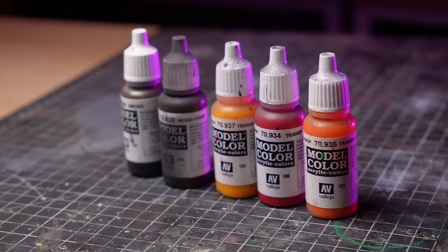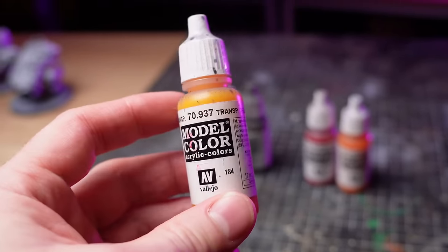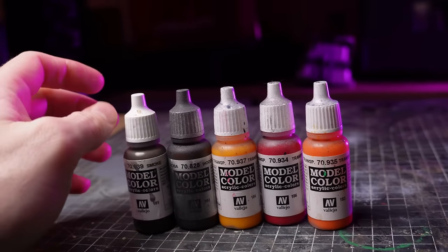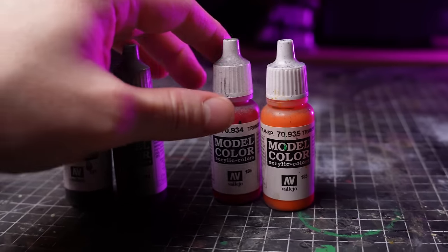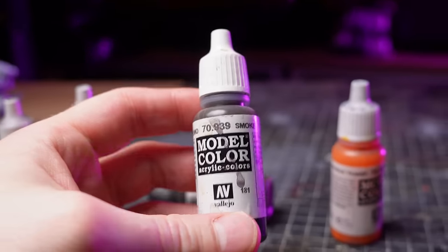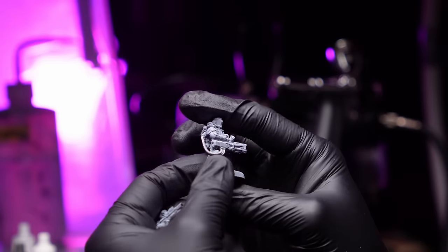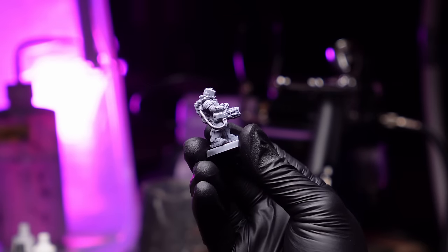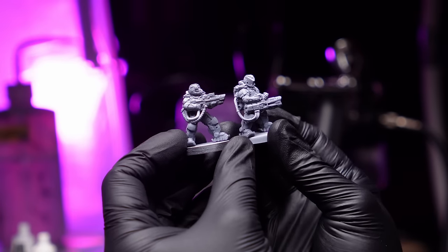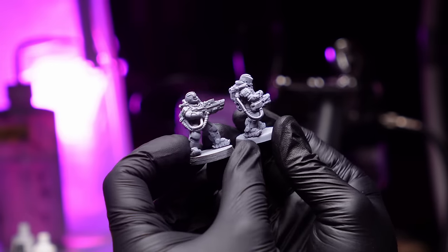See these? These are Vallejo transparent paints. And these do not get enough love, and I'm going to change that today. We're going to use these on those mechs. So I think we've got to do yellow, and we've got to do red, I think. I don't know about orange, but what about smoke or wood grain? Interesting. Not sure. So I think what we'll do is we'll hit this guy with smoke and this guy with wood grain. And these can be my little testers to know which way I want to go. God, they look good, don't they? Smoke.